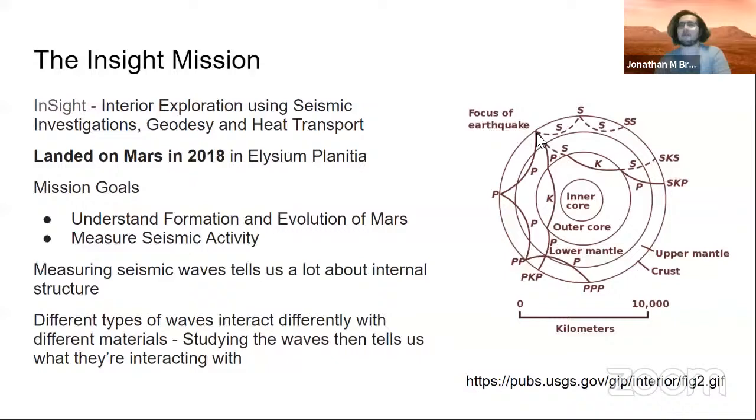And if you accurately count and study these waves, you can get an idea of what the inside of the Earth looks like. So the hope is that you can do something similar with Mars. And that's sort of what InSight is there to do.